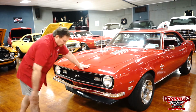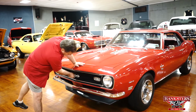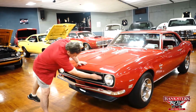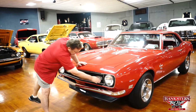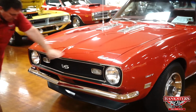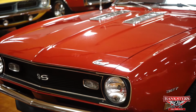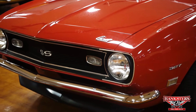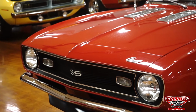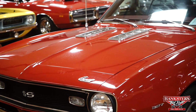Chrome on the front bumper is just as nice as you'd ever want to find. The grille itself, SS designation, but the plastic is not broken anywhere. It's not chipped up. Nice clear parking light lenses. The anodized aluminum trim around this thing is just as nice and bright as could possibly be. The bumper fitment is as nice as you're ever going to hope to find one on a Camaro. The spoiler in the front is not broken. It's not chipped up or cracked in any way.